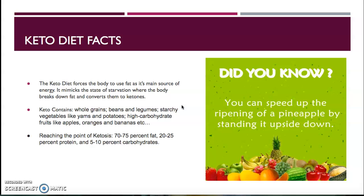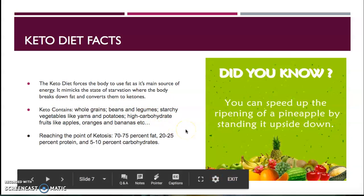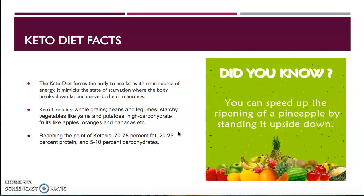If you're wondering what keto contains, whenever you would go on this diet, it's whole grains, beans, starchy vegetables like yams and potatoes, and high carbohydrates like fruits: apples, oranges, bananas, etc. All of those foods is what you would be eating if you're on the keto diet with no carbs.